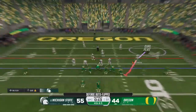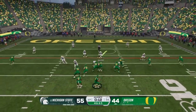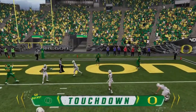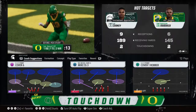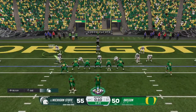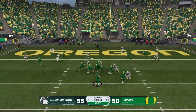Coach has no choice here. The offense has to stay on the field, down multiple possessions this late. Fourth down attempt coming. He's got it in more than enough for a first down. Touchdown, Oregon! And the comeback is on. It's not over yet. There's still a little bit of time on the clock.